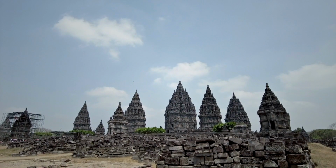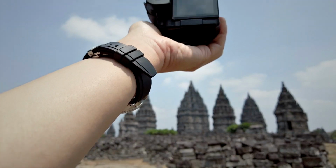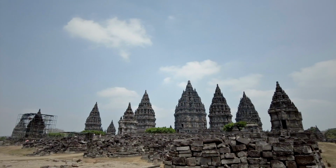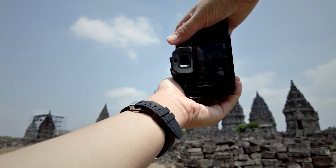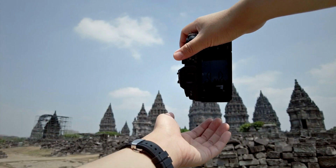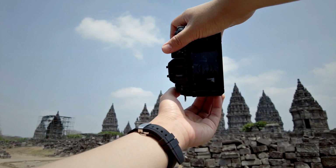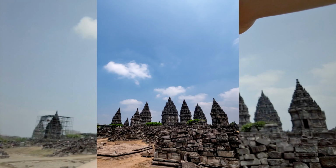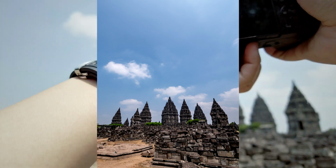I'm going to try to do a vertical composition, my favorite. Maybe adding a little bit of these rocks. I'm not quite sure, but let's try anyway. If it doesn't work, then I'll just scrap the picture and not show it in the vlog. Something like this. Or maybe I can tilt the camera a little bit to get more of the sky. Something like this. Yeah, it looks kind of cool, but I still prefer the horizontal composition.